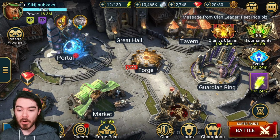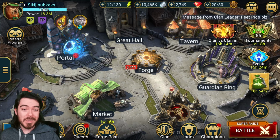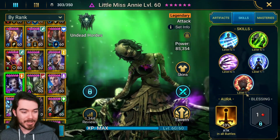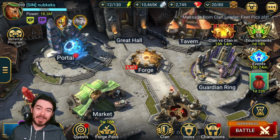People might not have all that much damage because you can ban their second damage dealer. So you can maybe keep Lil Miss Annie alive. And in these slower, tougher fights, I think she can really get quite a lot done. So yeah, I think this champion is having a bit of a time to shine. This is sort of her comeback story for Lil Miss Annie. By the way, 33% attack aura in all battles is pretty good. But yeah, let me know what you think about this champion.